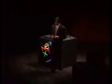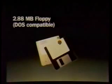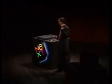And let me take an opportunity to tell you a few other things that we were able to build into all of these products. Every single new product has a 2.88 megabyte floppy disk built in. That's twice the capacity of the current IBM PC world, although they're moving to this next year, we hear. And it's totally backward compatible with DOS. You stick in DOS floppies, they immediately show up in the NeXT Workspace Manager. You can read and write them all day long.